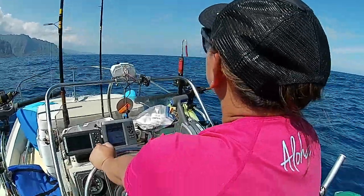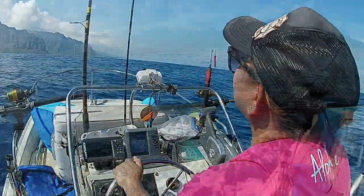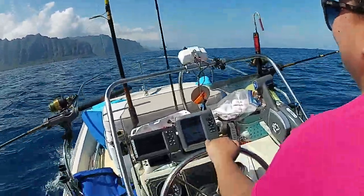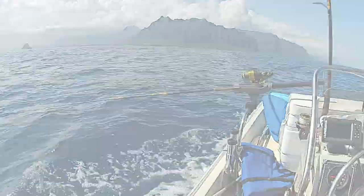Hi, Captain Jen. Where are we going? We are going to that point. So we end up trolling on the inside for about an hour more, and then no bites, but at least we got to take in this beautiful scenery. So we just made our way back to the sandbar. Kind of shot it in from the outside. Nothing was biting. Weather is changing.